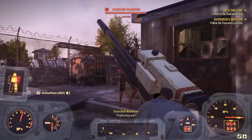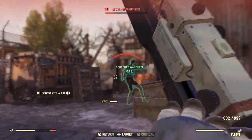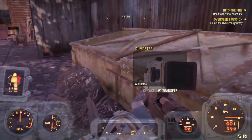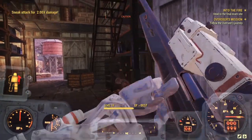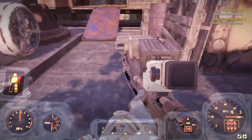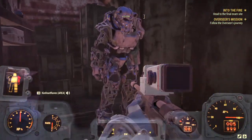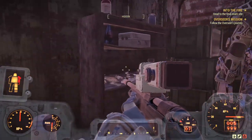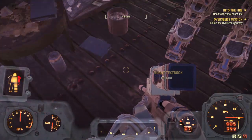Now, keep in mind that there's no guarantee the power armor will be here. Even if it is here, there's no guarantee someone didn't come through and already scavenge it. So never take anything I find as a definite. This is completely randomized. I'm just hoping that we're gonna get lucky. And we did. T60 stuff, so that's level 40 stuff. Not at all in our range, and we're overencumbered now. But it's parts, so I'm gonna grab it.